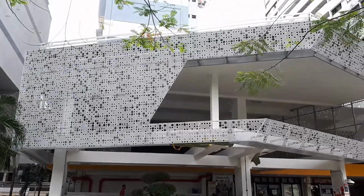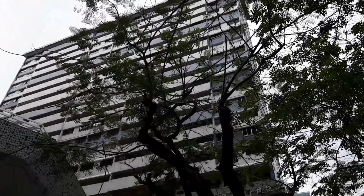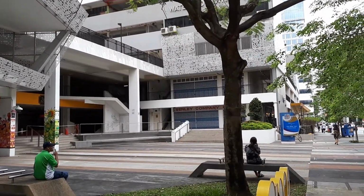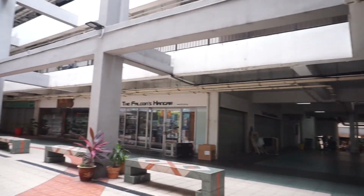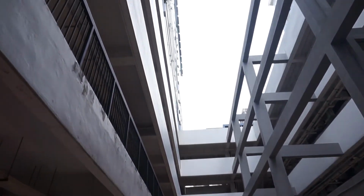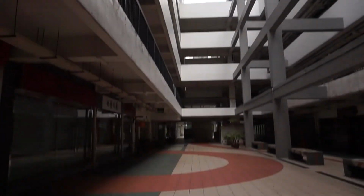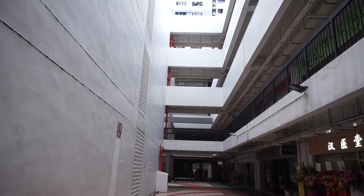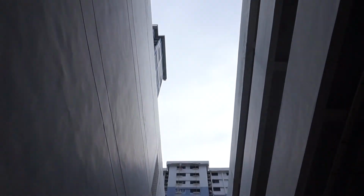This place now is very quiet, but the road itself around here does have some history to it. First of all, the original name for Waterloo Street was Church Street, named after Thomas Church, the resident councillor of Singapore from 1837 to 1856. But because of another place with the same name near Raffles Place, which caused lots of confusion, they decided to change the name to Waterloo Street in 1858.